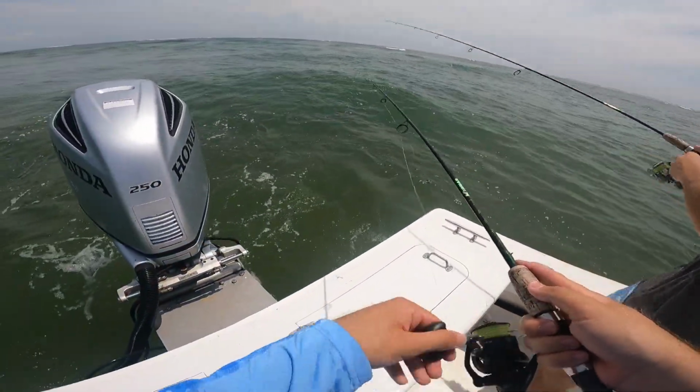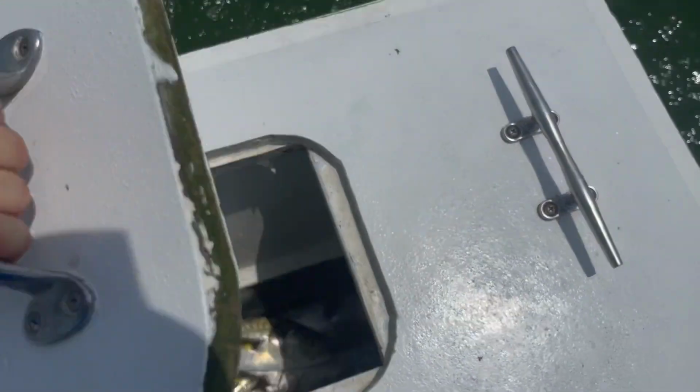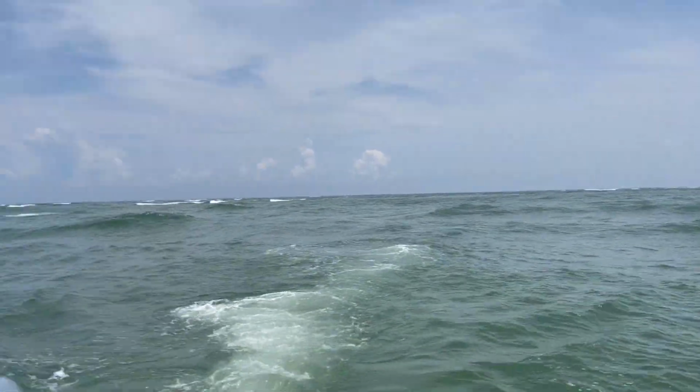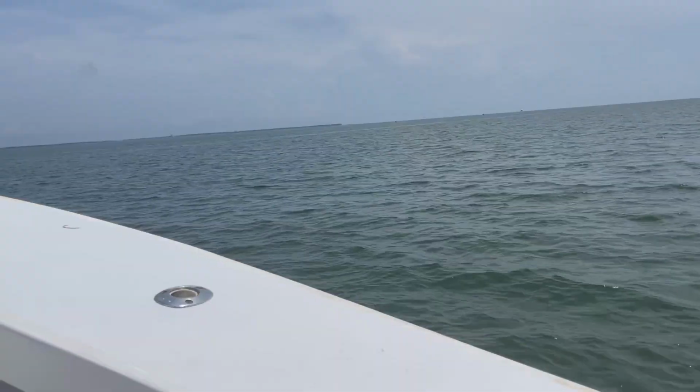Oh, we popped. Shoot. Alrighty, done with the bluefish action. We got quite the stack. We're gonna go hunt some sea trout and redfish now. We're gonna see how that goes, but really great start to the day.